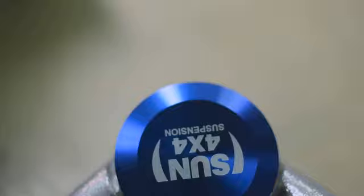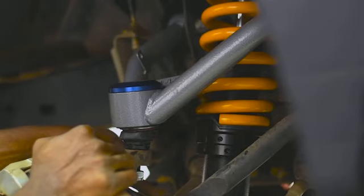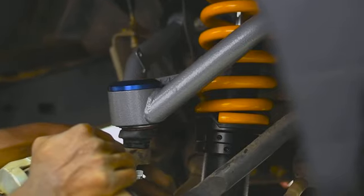We've also done something with the upper arms so that you get better travel, better camber adjustment options. Apart from that, this gives us 2 inches of lift, so it gives a good stance to the vehicle.